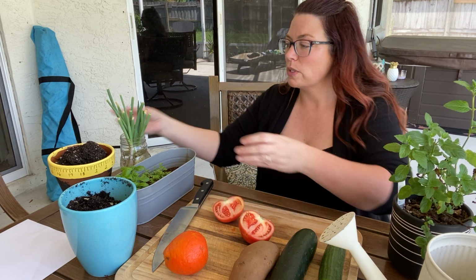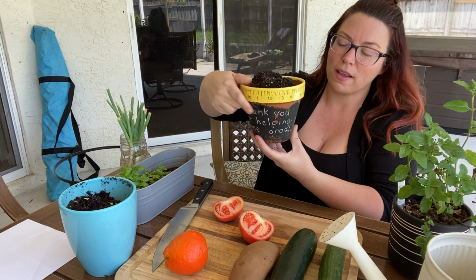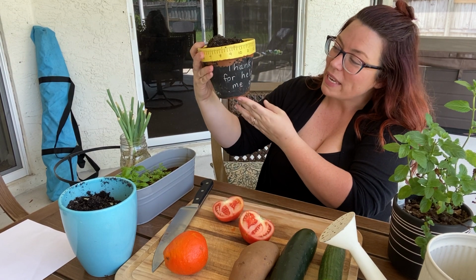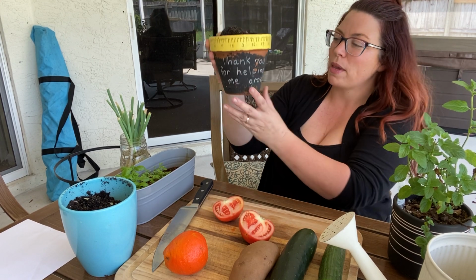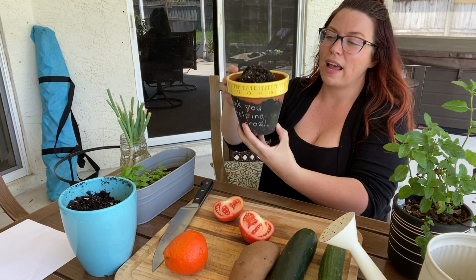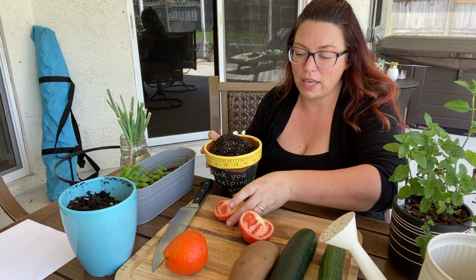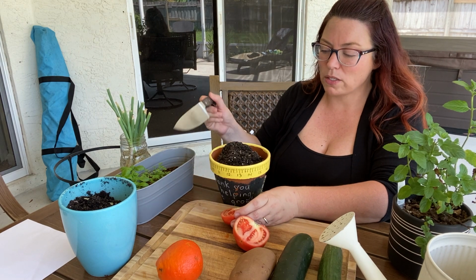So Mrs. Ryder's going to use a different pot, and I have dirt in there. This is an old pot that was actually given to me by one of my former students. It says, "Thank you for helping me grow," and on the back it says, "Love Easton." And I have kept this pot and used it for different things, and today we are using it to put our tomato seeds in.